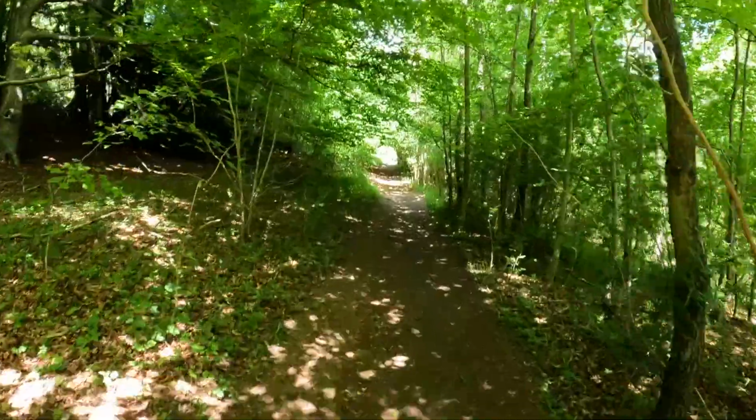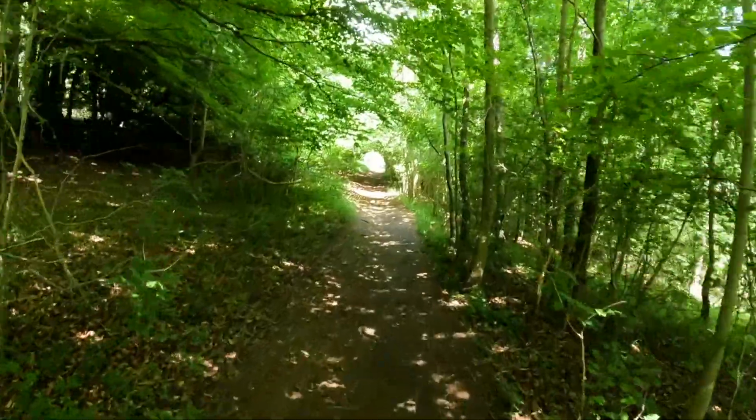It's really nice to be back actually, walking the North Downs Way. I haven't walked it an awful lot since childhood really. I grew up in this part of the world and the North Downs Way was my nearest national trail. But this stretch, I've not actually walked before. It's a bit of a new one for me.